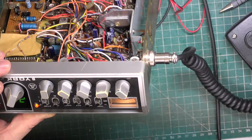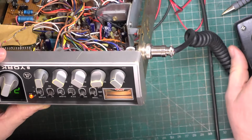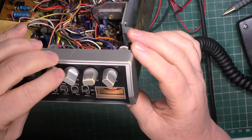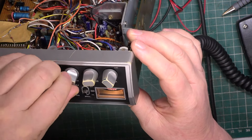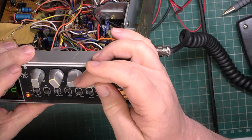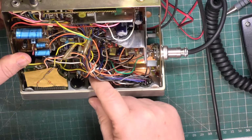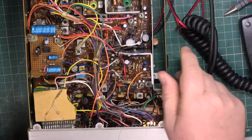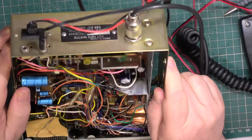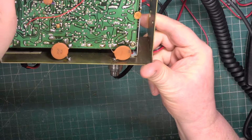Let's put S9 on the test set. Meter doesn't read anything. Does the meter read anything on transmit? Yes, it does. But doesn't on receive. RF gain doesn't do anything. Anyway, it's all got to come out. What's this extra board though at the back? I'm sure I've seen this extra board when I've chopped up AM sets.